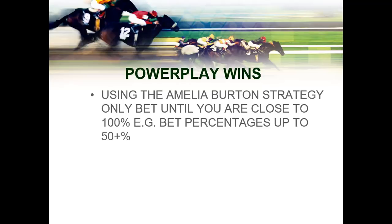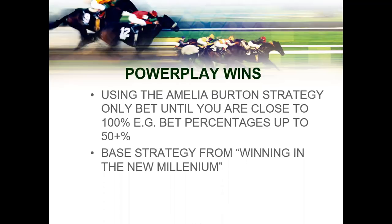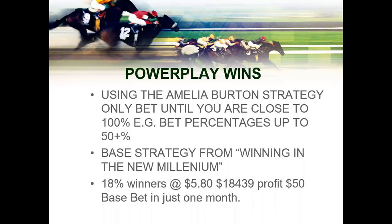So in other words, if you're outlaying your money on a Dutch bet, we'd be only using this system if we're going to at least double our money on those horses. So it's a base strategy from Winning in the New Millennium. It's a book, it's still available. You can buy it on ebook. Obviously, the hard copy sold out many, many years ago. Thousands they sold, but anyway, one of our most successful books.